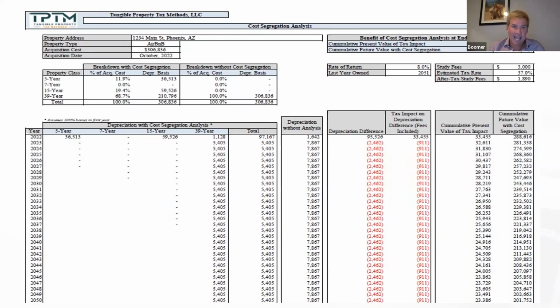Cost seg is not a use it or lose it. So whatever amount of that $97,000 you don't use will carry forward to 2023, 2024, and beyond until it's exhausted. So if you only need 75,000 of this, you're going to carry forward the extra 22,000 to 2023, 2024 until it's exhausted.